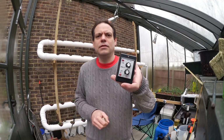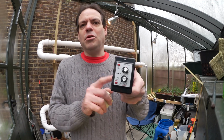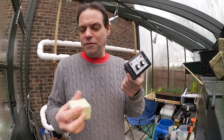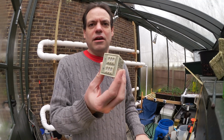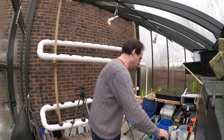You might remember these cycle timers from a former video. I discovered a problem with these with the larger pump, in that they don't always switch themselves off again, and the pump was running for hours at a time. So I got hold of some other cycle timers, and let me get the other camera.